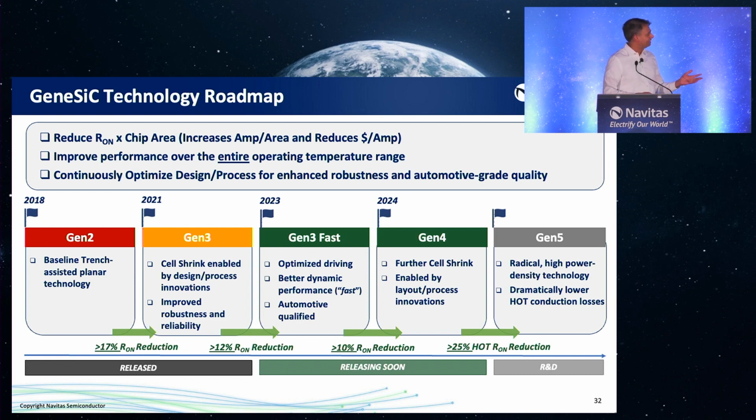So we started in 2018, where we released our baseline version of the trench-assisted planar technology. We called this the Gen 2. In 2021, we launched Gen 3 with a greater than 17% reduction in on-resistance. In 2023, we are about to unveil our Gen 3 fast silicon carbide MOSFETs, which in addition to achieving greater than a 12% on-resistance reduction, optimized driving, has better dynamic performance. That's what gives it its fast switching, and also will be fully automotive qualified.